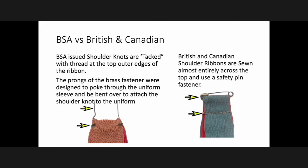So let's take a look at what the difference is between our friends up in Canada and in England and the US, because a lot of people try to collect these and they end up collecting the wrong one if they're trying to collect the US ones. So in the US, the knots have 2 tacked outer edges. It's just whipped thread on the outer edges. And they have this brass metal loop thing, I don't know what else to call it, that you poke through your uniform and then bend the prongs back.